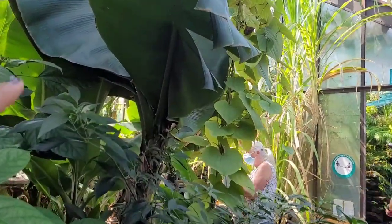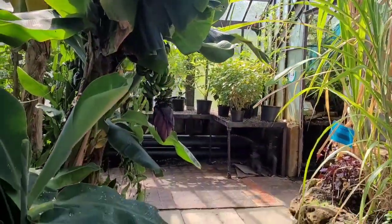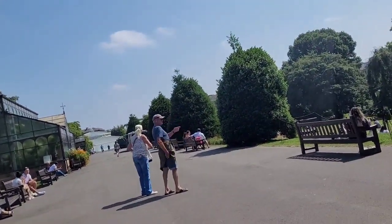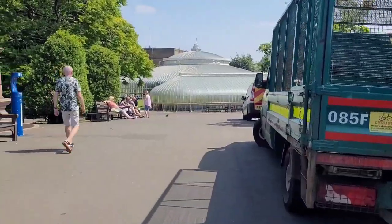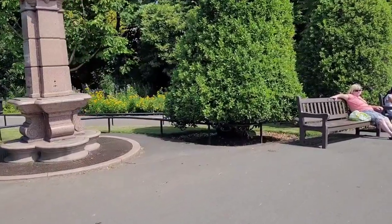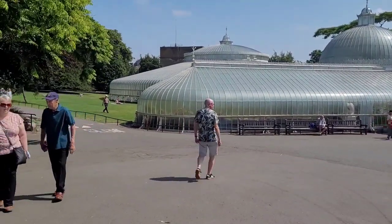That's a banana tree. Used to use the banana leaf. We used it for... Take a photo of me there. First of all, they put the... I can get more water here. Fresh water. Yeah, it's just a massive botanical garden in Glasgow.